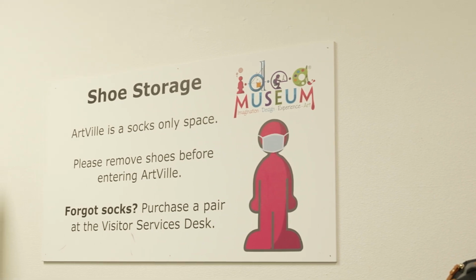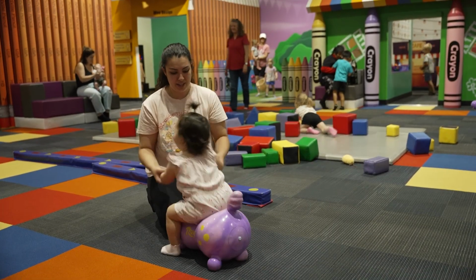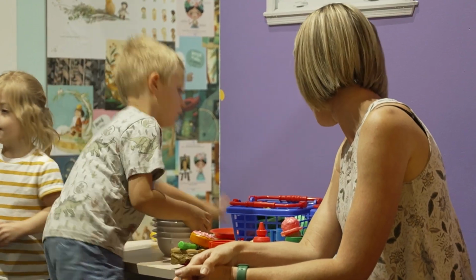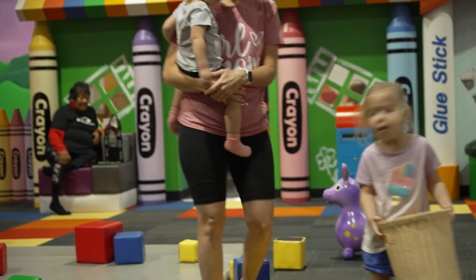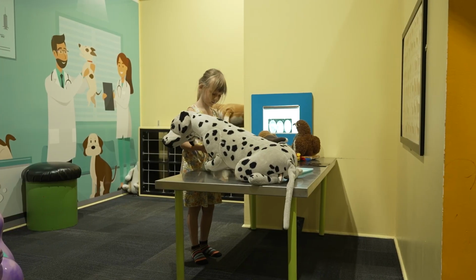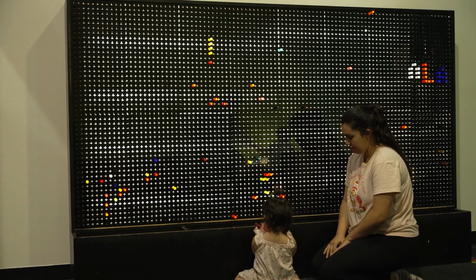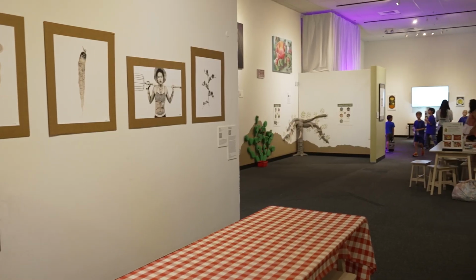This is Artville. This is our space that's dedicated to our youngest visitors and our early learners. So this space is really dedicated to those developmental aspects, the cognitive, physical, social, and emotional aspects that a young child has on their developmental journey in life. So we've curated this space to have all of these interactive experiences in Artville, which is this larger-than-life town created by art supplies.